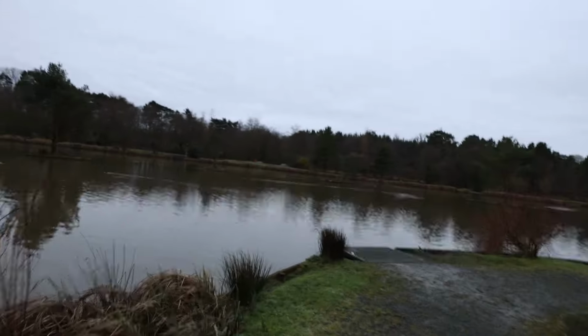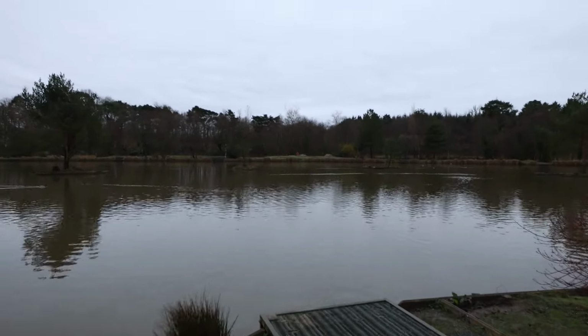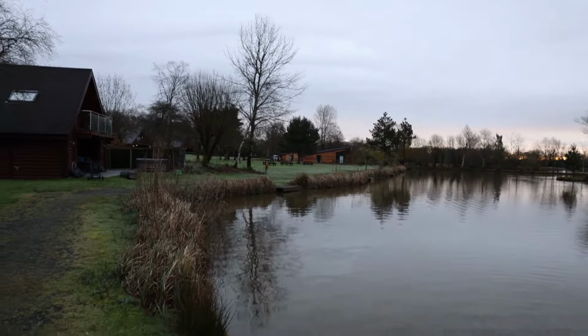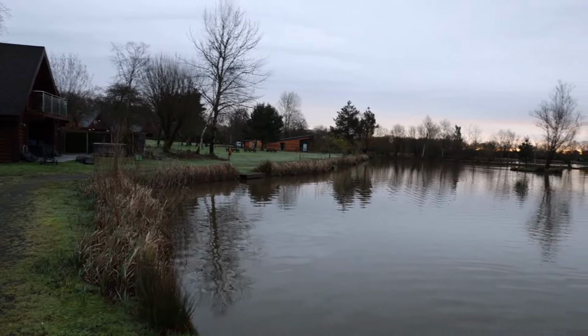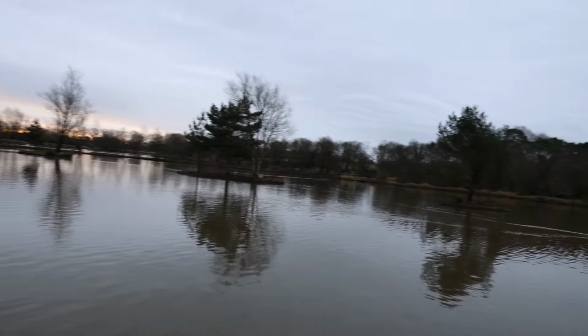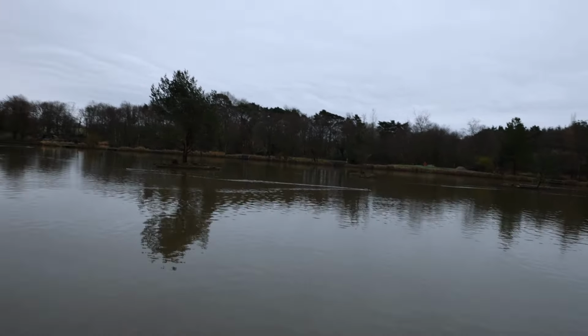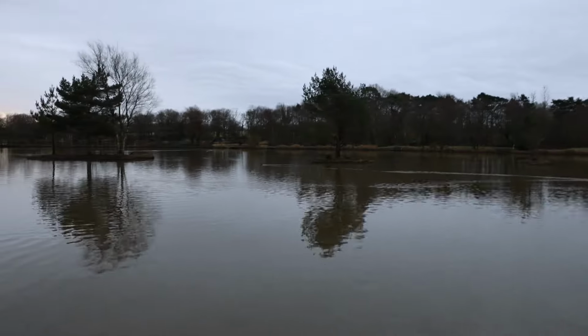And then this is peg five. So quite a gap. Now the reason why there's such a big gap is there's that peg there is for the lodge, Hollywood Lodge. So this is a good peg. And opposite, they catch a lot of crassio here for whatever reason, middle of the lake. I'm not sure.